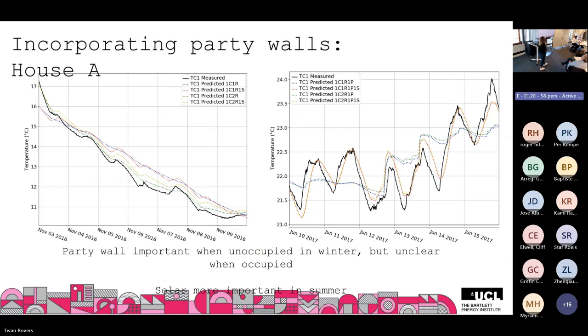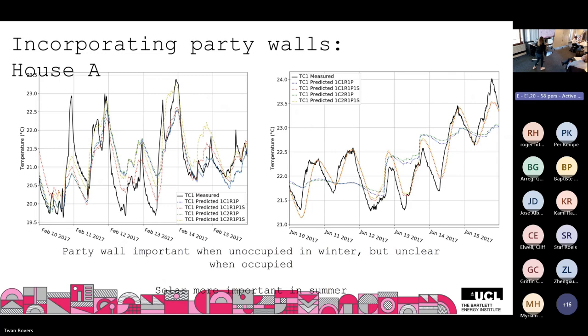But the green and yellow lines, once you're including that party wall heat transfer, which is obviously going to be dominating when they're away in winter, improve the model quite a lot. But now this is back to February, so occupied in winter, and you can see it does still matter, but not nearly as much. And in June data, the party wall heat transfer doesn't really change; it's the solar being included or not that really makes a big difference to the accuracy of the internal temperature predictions.